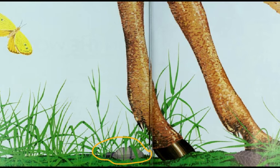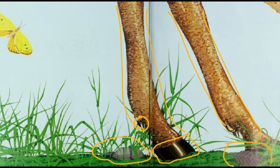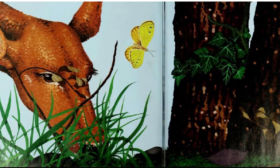What is this? How about this? These are big legs from a large animal. This animal has a little claw here and one hoof. What is this animal? Now we can see the animal whose legs we saw before. This is a deer. Right here.